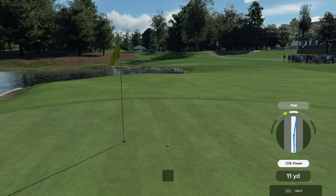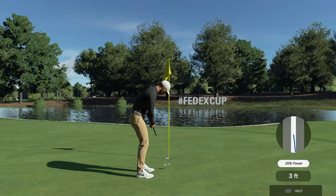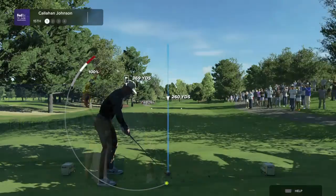Oh, I thought that one was going in. And if this can go down, he'll save par. And looking at the standings now, they're currently in first place, ahead of Tiger Woods, who's second.